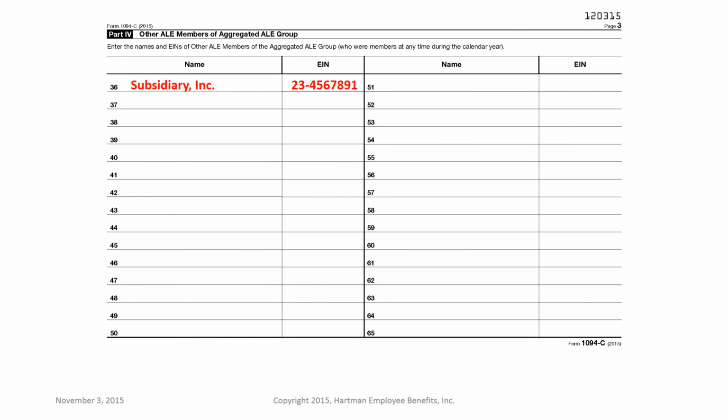The last page of the Form 1094-C simply asks you to list out other ALE members of your aggregated group. In this case, Acme owns 100% of Subsidiary Inc., so I have them listed there. Of course, if your employer group does not have any other members within an aggregated group, you would leave this section blank.